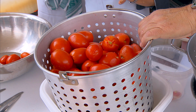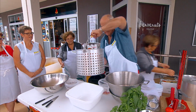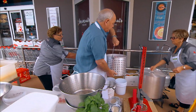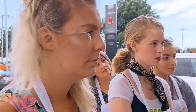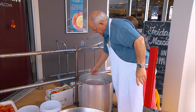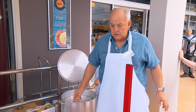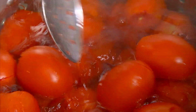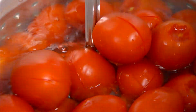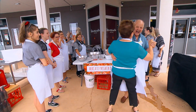Now, it was a pretty bad season for backyard tomatoes. I know, I didn't have a lot of joy, but if you're lucky, you can still pick up a case of tomatoes at your greengrocer and do it yourself. In there? Yep. Is it covering it? Yeah, see, the water covers it. And that's what you should do at home too. Once all the Roma tomatoes are cut and scored, they're blanched in boiling water to help separate their skins. Now, there's nothing to do but wait.